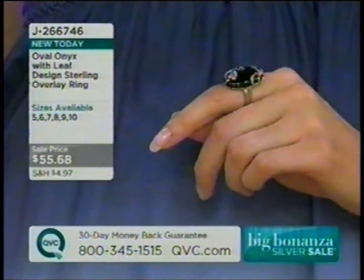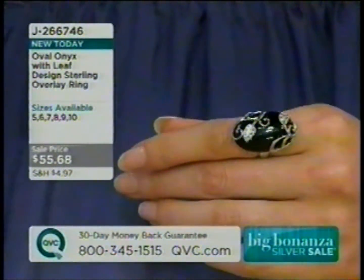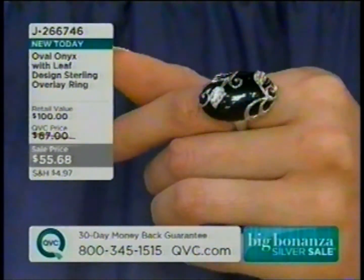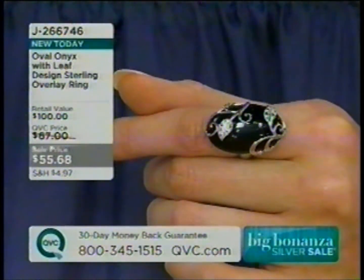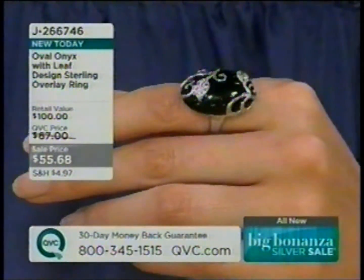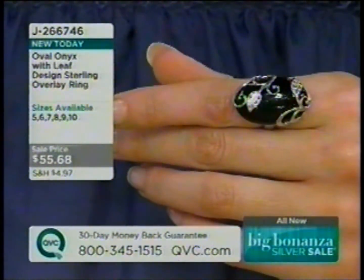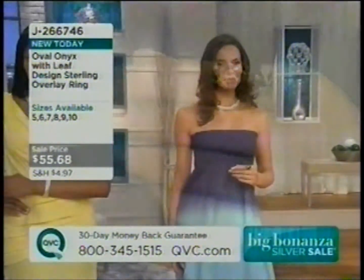For $55.68, right above that, you see something very significant: sale price. It goes away at the end of the day. This is a brand new onyx. It's a rich black slab of onyx, and over the top is this intricate scroll work of this leaf design that's done in a very interesting way. Look at the one leaf that's coming right over the top, and then on the underside as well.